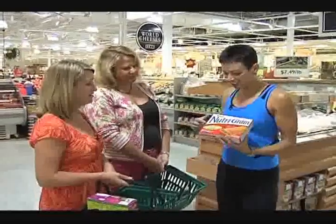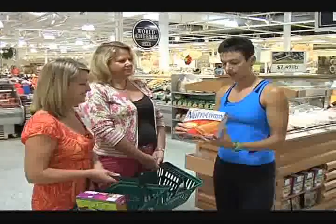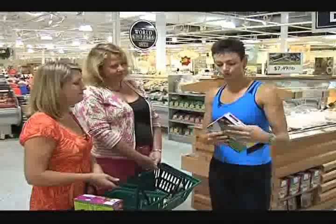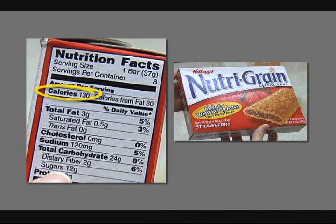It says grain. So, yes, it says more whole grains, made with real fruit, okay? So this is, you're right, this is easy to grab on the go. So remember, we want to go straight to our label and look at the real facts. So it's 130 calories, not bad for a bar. Now let's look at the sugars, because the sugars are what's hiding here.